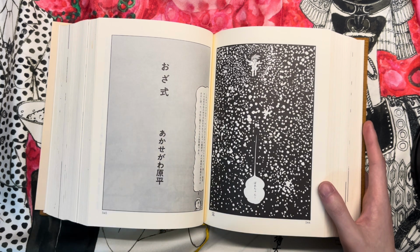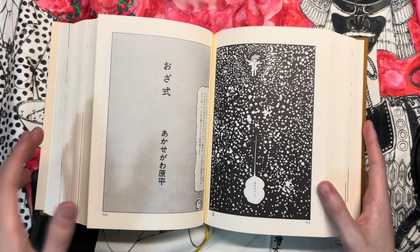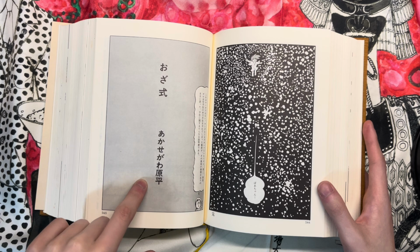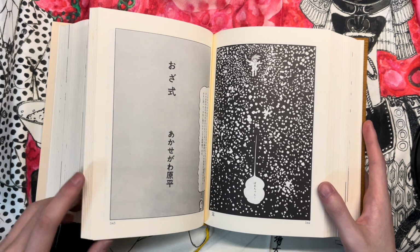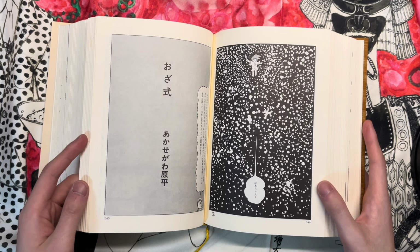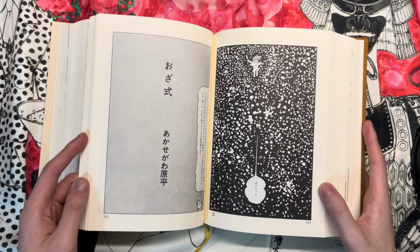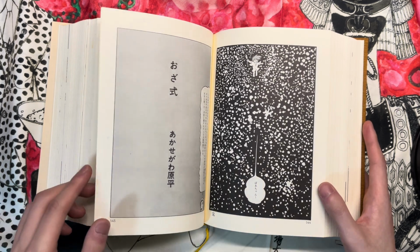This one's funny. This is also in another 1972 issue. Now that I realize it, I think this book is in chronological order. So I should have realized it earlier, but yeah. Ozashiki by Akasegawa Genpei, who I have shown off on the channel before again. He's got a UFO book. He was in the Avant-Garde Masterpiece Collection video that I did.